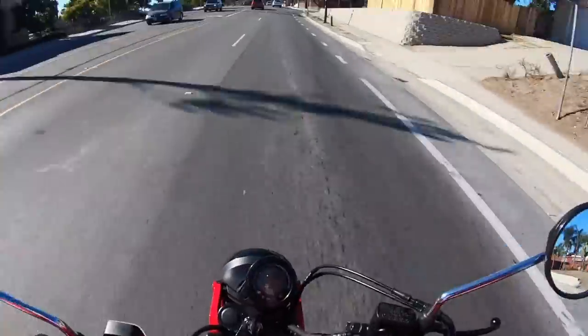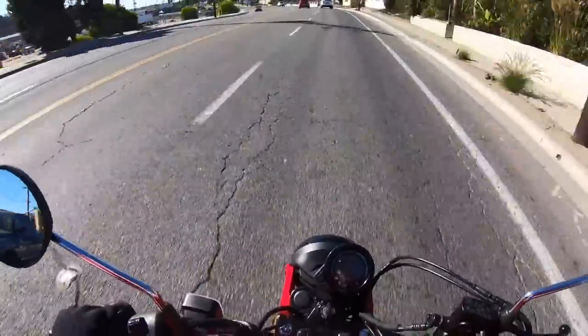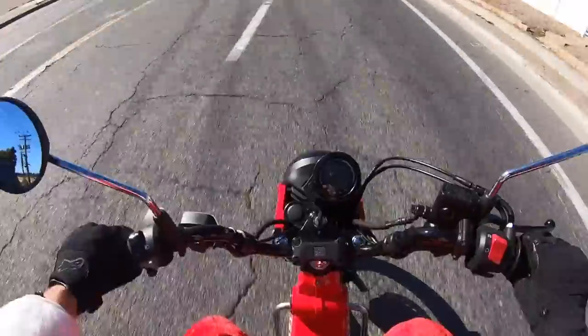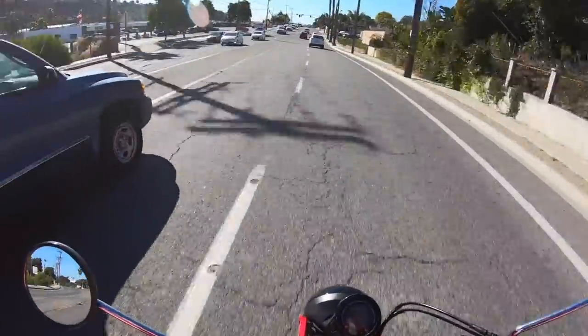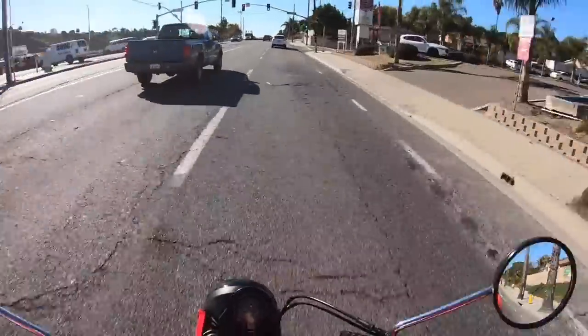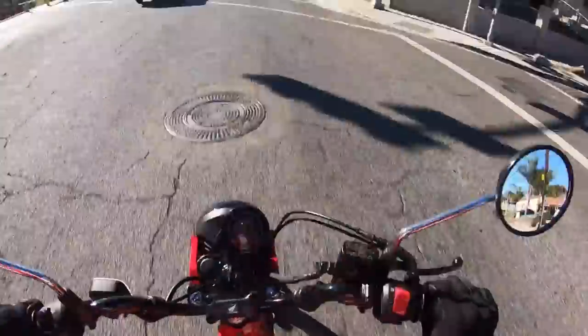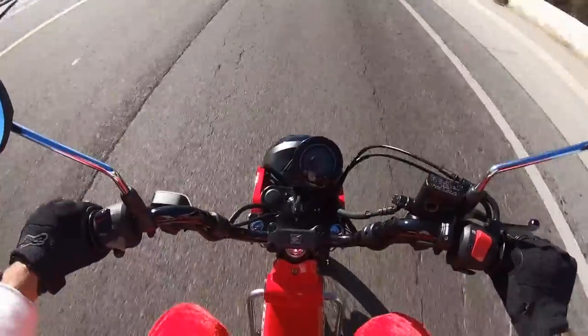There is no passenger seat option on this Trail 125. This is a single rider vehicle only. I think in Honda Europe, they offer that as a possible option, but here in the United States, we don't have that option. No biggie.